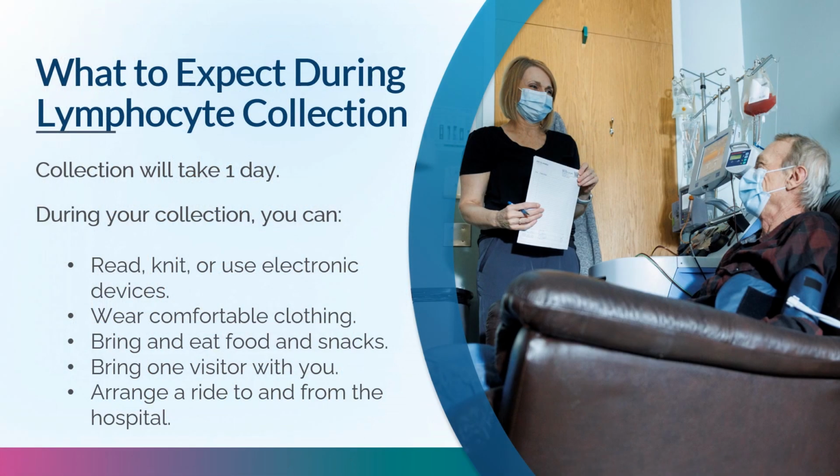We expect lymphocyte collection to take only 1 day in order to collect the necessary amount of lymphocytes. Collection usually starts around 9 a.m. right after your Mahurkar central line is inserted. The amount of time it takes to collect the correct amount of lymphocytes depends on your blood counts.